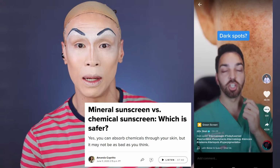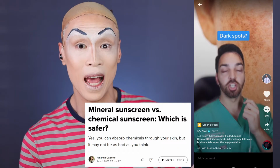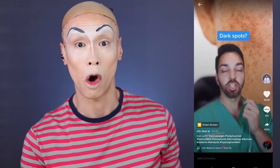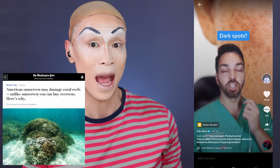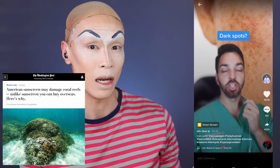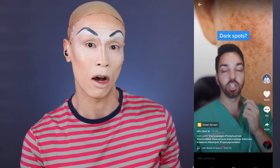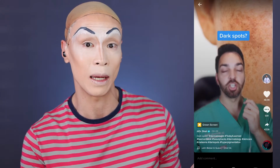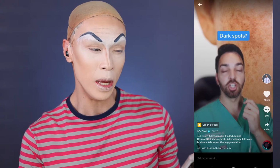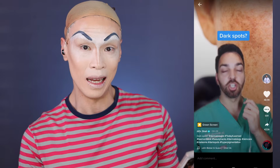The chemical sunscreen sometimes can cause allergic reactions, and some of them, especially the UVA blockers, actually, if you go into the sea, they actually kill coral as well. So in some countries, these are actually banned. And in America, the sunscreen technology is not as good as it is in the rest of the world. So the European list of chemical sunscreens is actually much more acceptable to both the environment and to your skin.